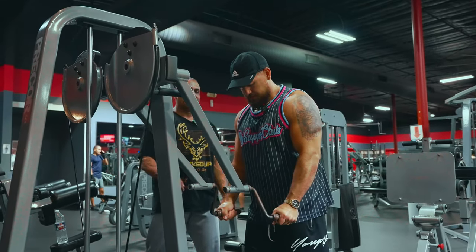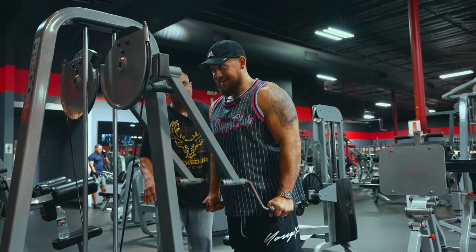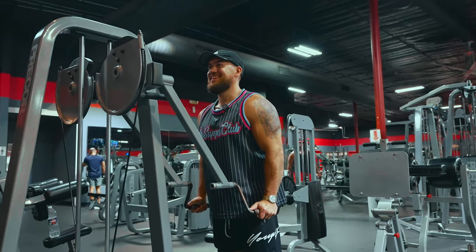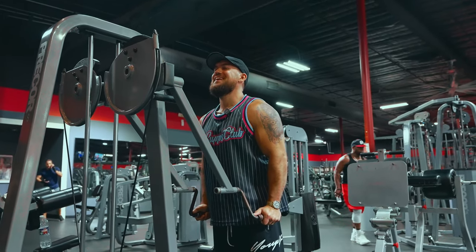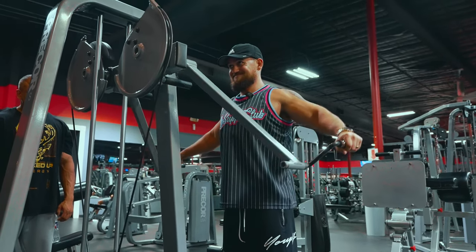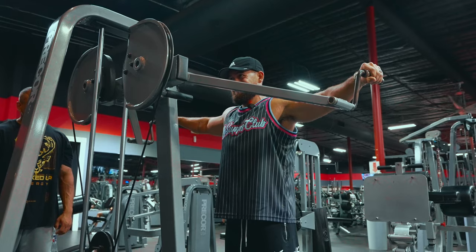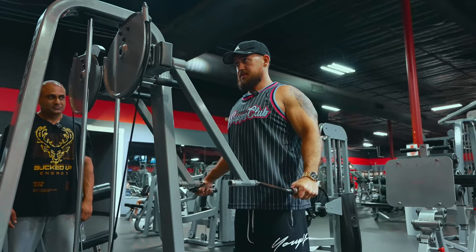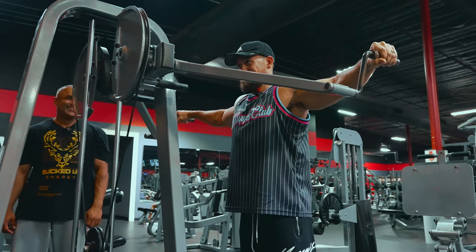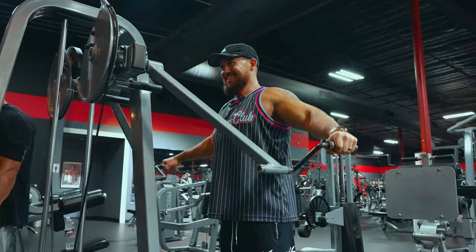So we may need a step stool for him. We'll figure it out. I'm trying to raise money for that lengthening surgery. I like to hold up the top for a second. About 3 seconds, actually. One, two, three. That's a little different, huh?